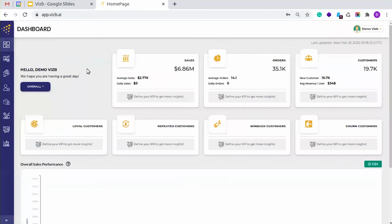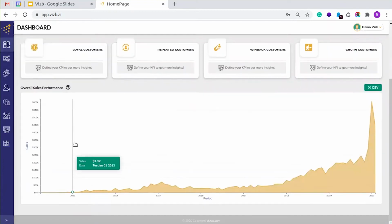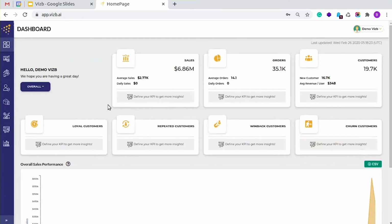So here's your dashboard. On a high level, vizB gives you an overall view of your sales, orders, and customers. And this data can be filtered by this date filter over here. You can also see your sales trend based on time and how you're doing. And you can also track your KPI progress bar over here.